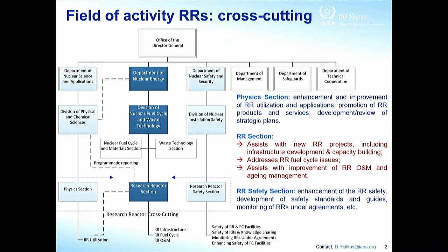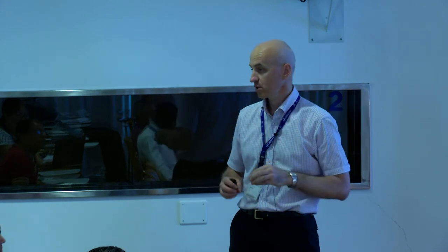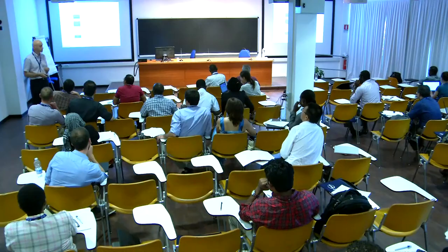You need to take care of the reactor itself, operation, maintenance, fuel management, infrastructure. That's within the Department of Nuclear Energy. Then safety, that's within the Department of Safety and Security. Security, I forgot. Now everything has to be said as safety and security. This is a new, inseparable term within the agency language. And of course, safeguards, because you have nuclear material. So a research reactor is like an NPP, where you have so many different areas and technical expertise.